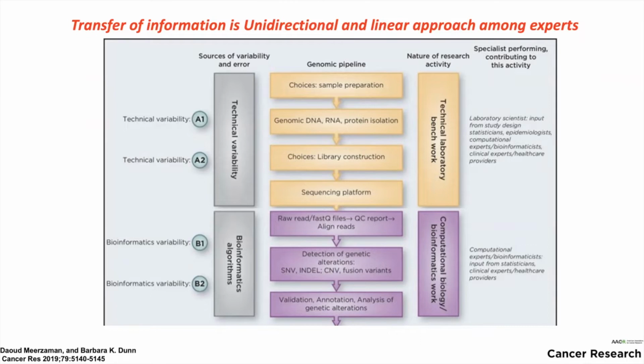The way I look at this is like a running relay, where the data is produced in the lab, and then the data is basically given to the bioinformaticians or computational biologists, and there is no communication or very little. So it's a linear approach. And I think there's a bit of a problem with that approach.